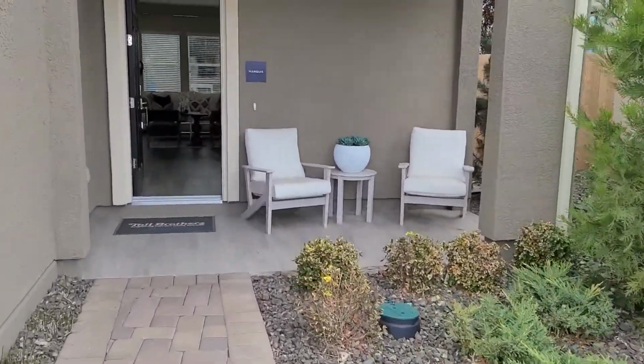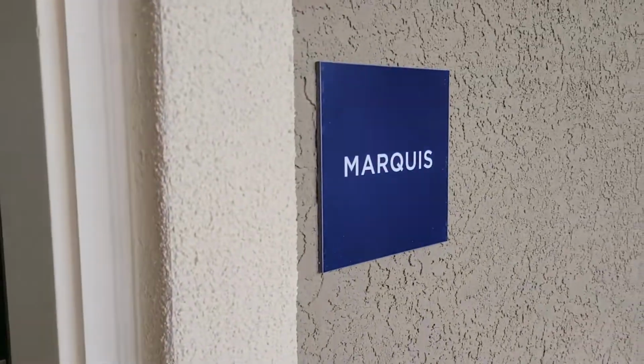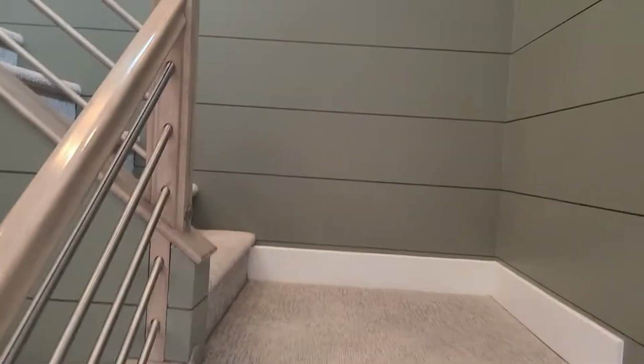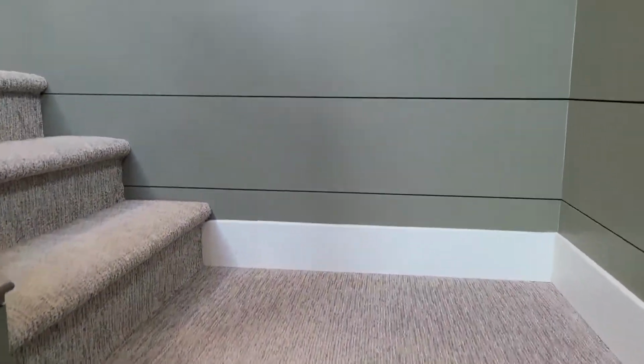So you can see that's a Toll Brothers, and that's Marquis. Wow, you have stairs here. Let's go first up. And you can hear light music. It looks so nice.